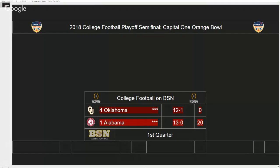Now, this offensive line for Oklahoma is really good. You got to give credit where credit is due. And that's Oklahoma's offensive line. They've been playing tremendous throughout the season. They've been able to contain a lot of teams. They have not seen a front, though, like Alabama's.